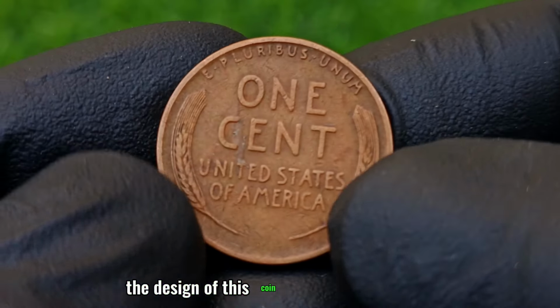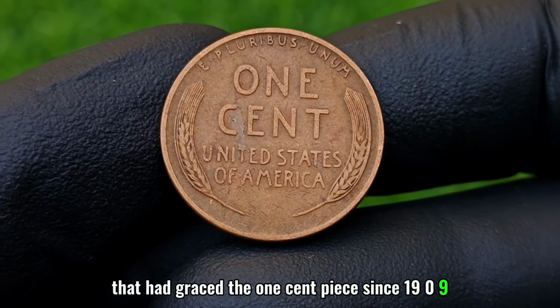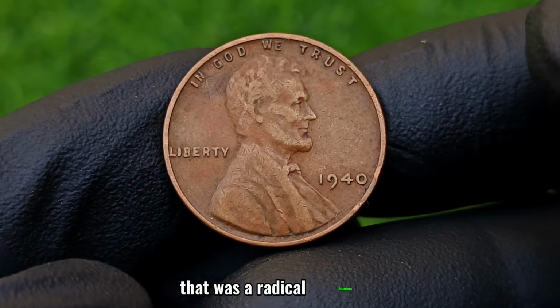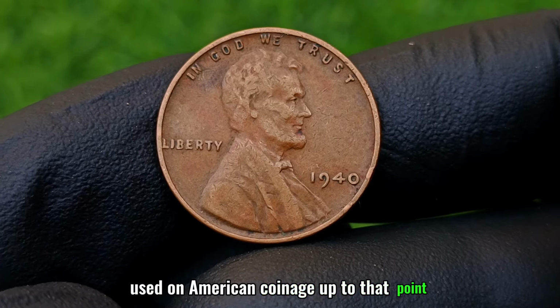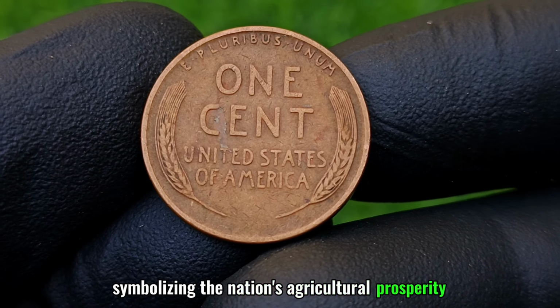The design of this coin is the familiar Victor David Brenner motif that had graced the 1-cent piece since 1909. The obverse features the profile of President Abraham Lincoln, a dignified portrait that was a radical departure from the allegorical figures used on American coinage up to that point. The reverse showcases the 2 wheat ears, symbolizing the nation's agricultural prosperity.